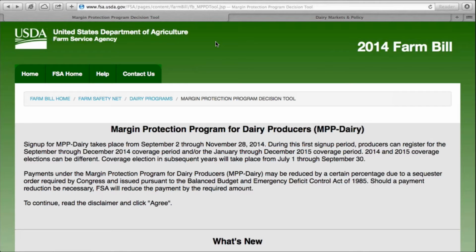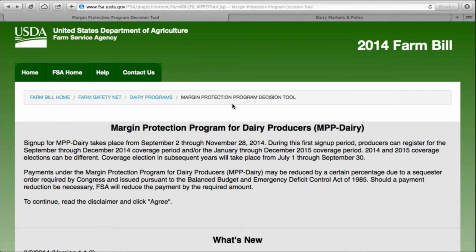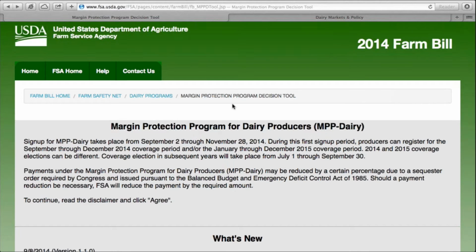Users, when they come to the tool, are first greeted with this screen. It identifies when sign-up is available. So farmers during the 2014-2015 coverage years have to make a registration decision by November 28, 2014. Now let me add, that's the day after Thanksgiving. And I talked to FSA folks, some people may be taking annual leave on the 28th. So farmers may need to think about how the holidays align with when they want to make a MPP registration decision. But anyway, during the first sign-up period, farmers can register for 2014 retroactively and 2015.